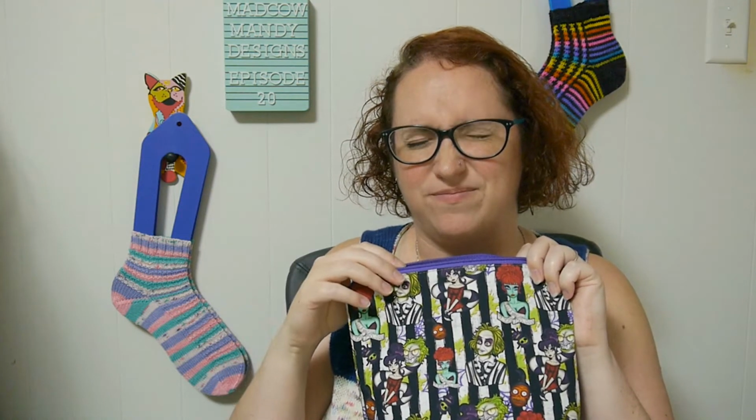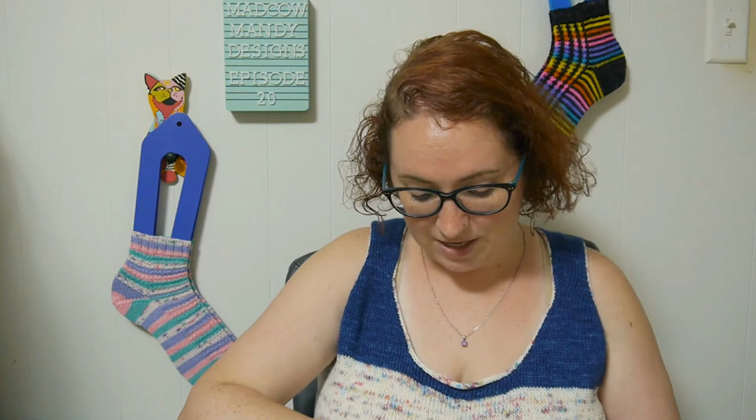Next up, my Beetlejuice bag from Fate's Thread is housing more Pretty Twisted Yarns. I can't help it. When I think about Teresa, I think about spooky and Halloweeny and Beetlejuice. I did purchase her Beetlejuice sock yarn. I think it was called There's a Beetle in My Juice, and I knit those up last Halloween, so I just think about her.